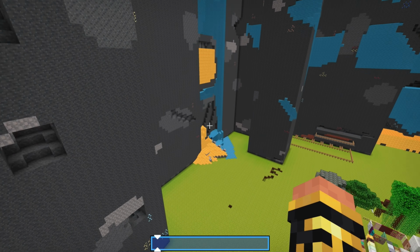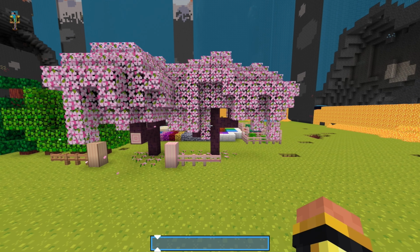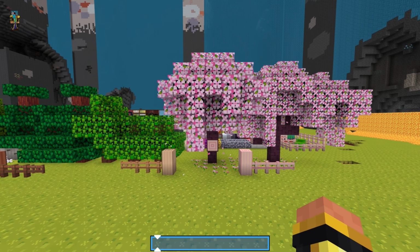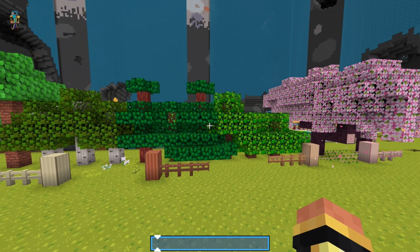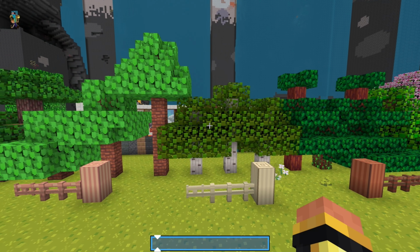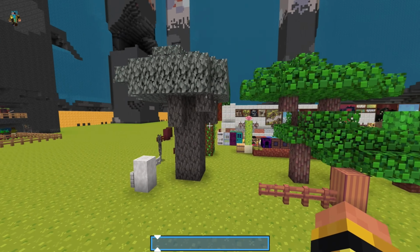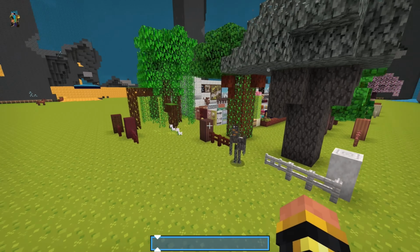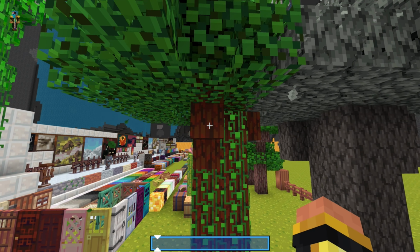And then in terms of the rest of the pack, so we've got the cherry blossoms. The logs are very nicely changed over here. They're quite cool. I like the leaves as well. They're nice, very clean, very easy to see. Same for pretty much the rest of the trees as well. They've done very well at making sure it's a smooth and clean texture all the way around. The pale oak and the creaking not updated. Back to the dark oak. Good effect of that bark on the tree there.